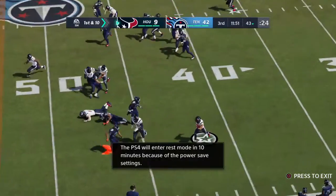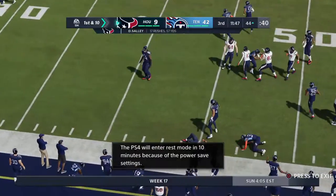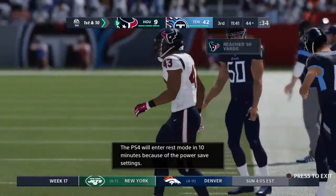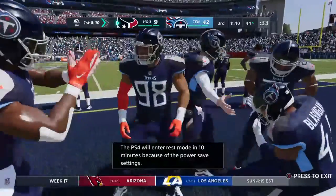Now they'll run it on the toss. And taking it across midfield and inside the 45. Another nice gain, 13 yards that time, and another first down. A nice toss play there to the left. More than enough room to move the chains.